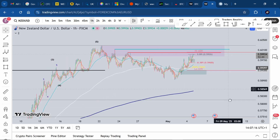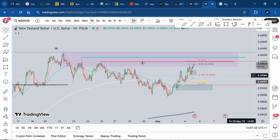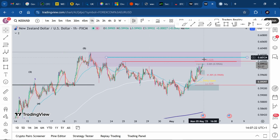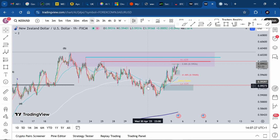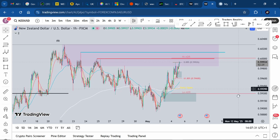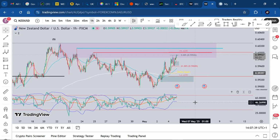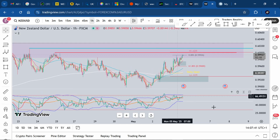NZDUSD. This looks like a beautiful accumulation, and it does look like we're eventually going to take out this high. Otherwise, we're going to have to distribute here, and for that, we're going to need to respect this blue line. So we come up, like I said earlier, respect the blue line, distribute, we check TDI or RSI or whatever you use, and we've got divergences.